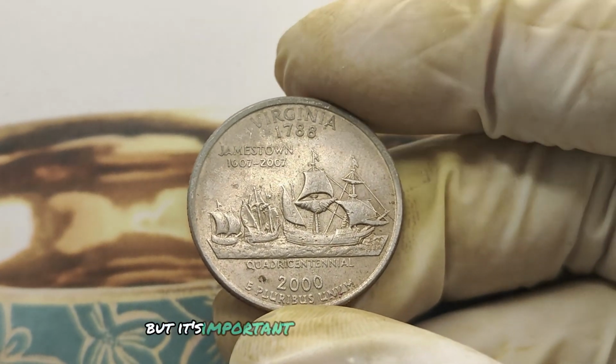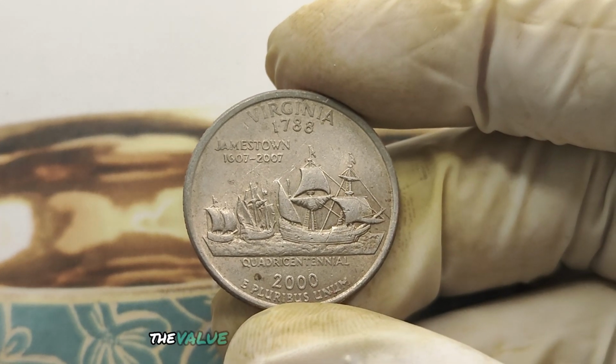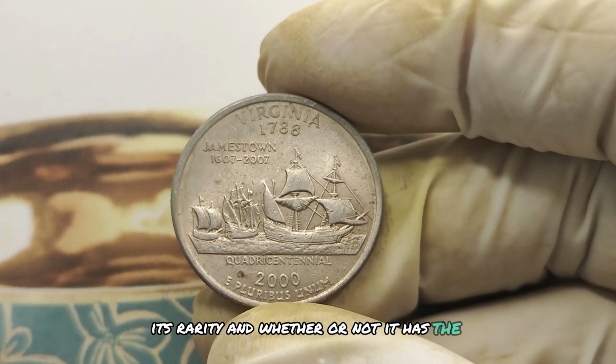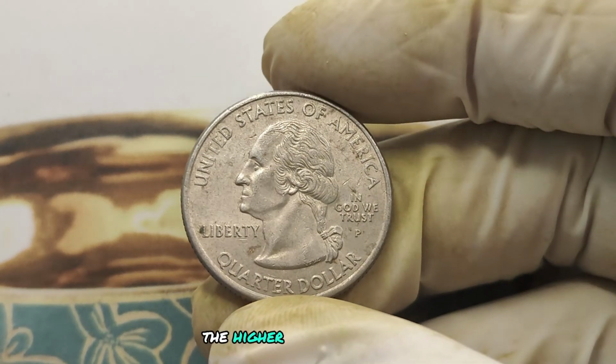But it's important to note that not every 2000 P quarter is worth this much. The value depends on the coin's condition, its rarity, and whether or not it has the error. The more pristine the coin and the rarer the error, the higher the price tag.